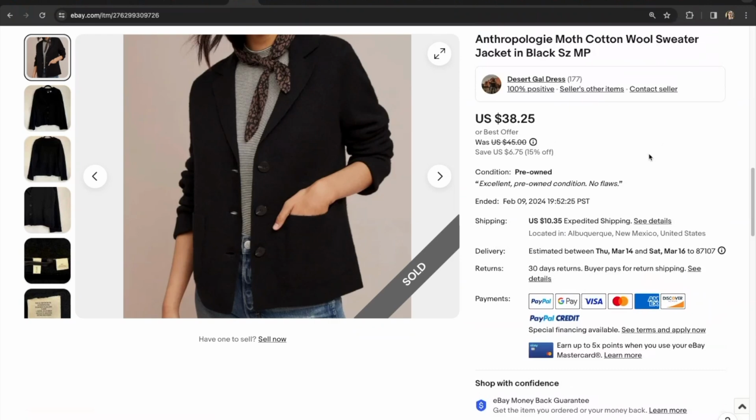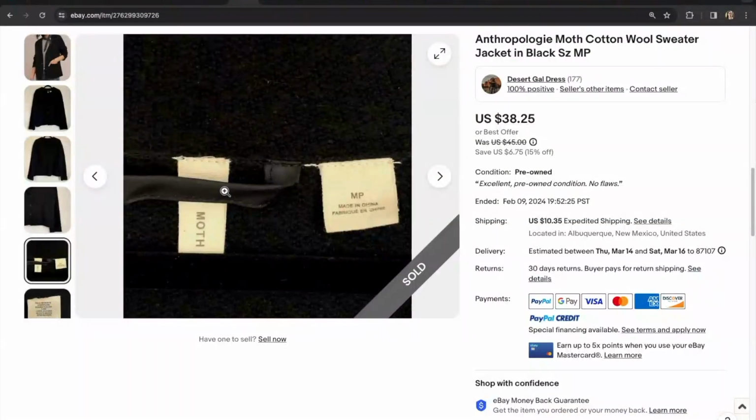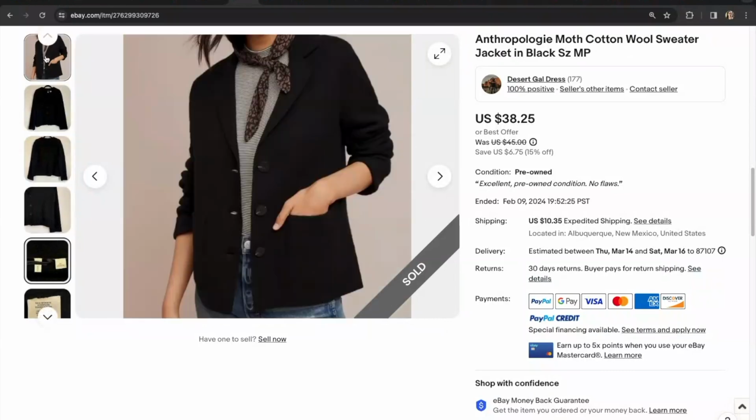Next is this Anthropologie moth sweater jacket cardigan. I wasn't quite sure what to call it. Here is the tag on this one. There is usually a red dot, which I just have covered here. That is part of their logo or brand tag. This one took 17 days to sell, and it sold for $44.50. I paid $10.75, so I was left with $21.58.